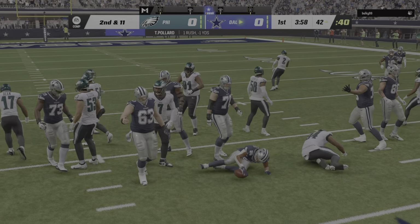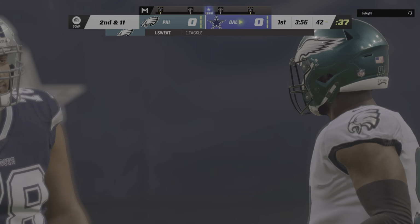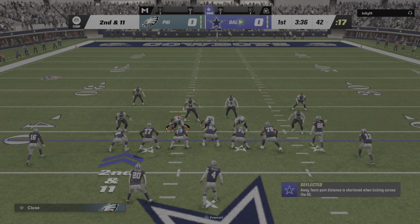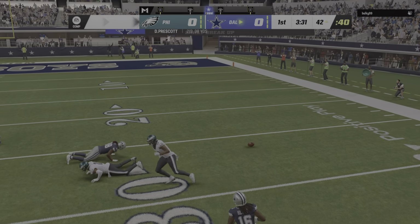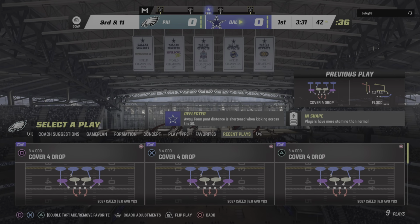And this one's going to go the wrong way, losing yardage back at the 42. Officially, it's a one-yard loss. That's going to bring up second and 11. Here's Prescott. And this one incomplete. Too much contact to hold on to that one, and it's third down.